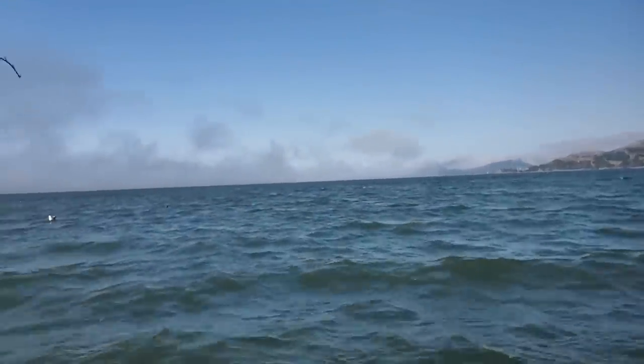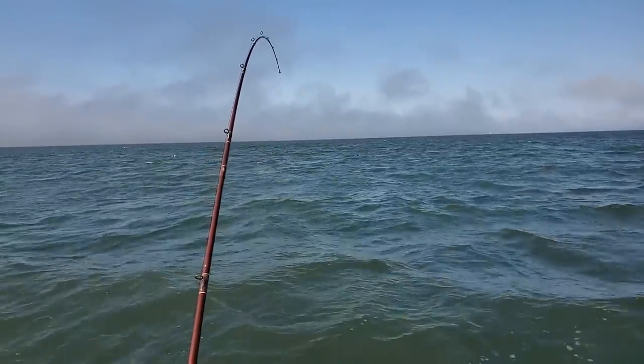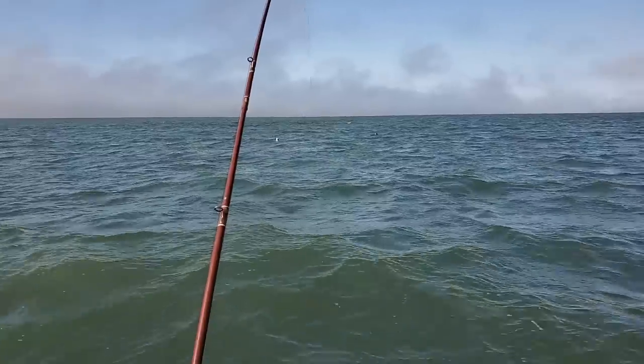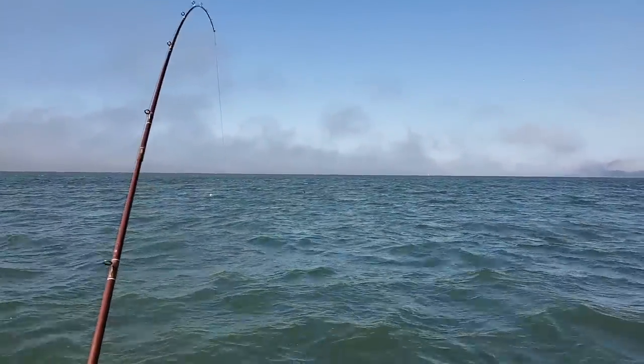Okay, so we are drifting. It's a very good drift. Now it's about 1.5-2 miles. Okay, so hopefully we hook into some fish today.